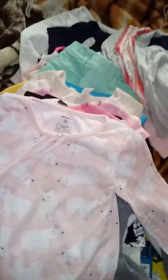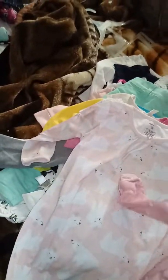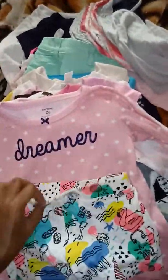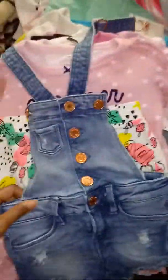And we've got Carter's nightgown. I think that's what that is. It might be a dress. I'm not sure. We've got another gown. I think that might be a top. I'm not sure. I have to find out. We've got shorts. And the overalls. These are so cute. Can't wait for summer to come.